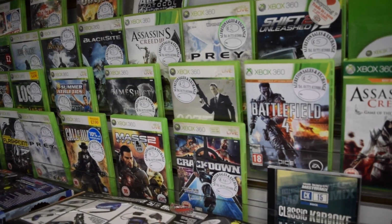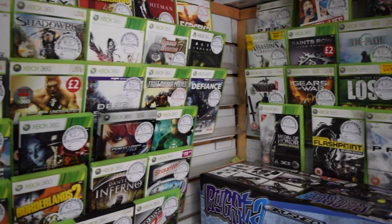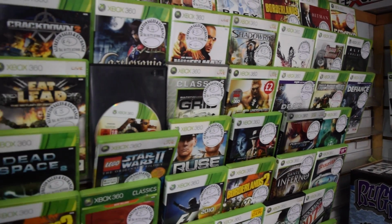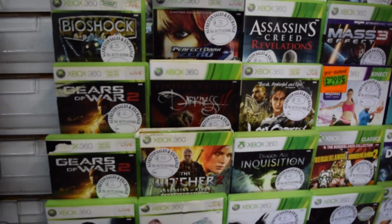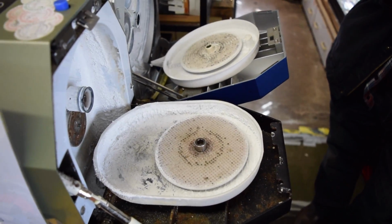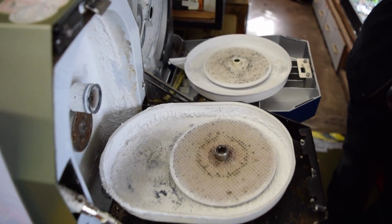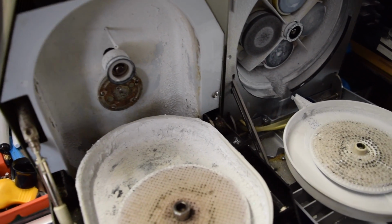Now we've got a nice range of 360 stuff. All nicely kind of on the wall. I love how this is arranged. Back in the day, there used to be the Super Nintendo on this wall, and there used to be the Sega Mega Drive. And again, if you've got any discs, these are the machines that clean your discs. John, I may be taking a couple of discs up to you that I've completely scratched to bits.